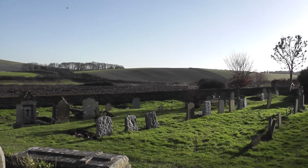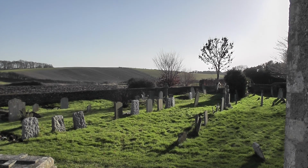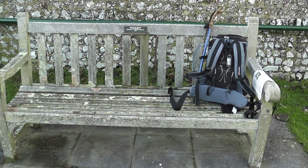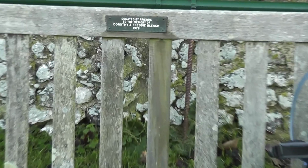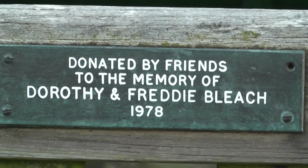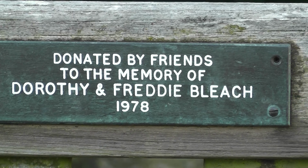Unfortunately, that's the only seat there is in the churchyard, so I'll have to take it. Beggars not being choosers. And this seat has been kindly donated by friends to the memory of Dorothy and Freddie Bleach in 1978. So I should be very grateful to rest my weary legs.